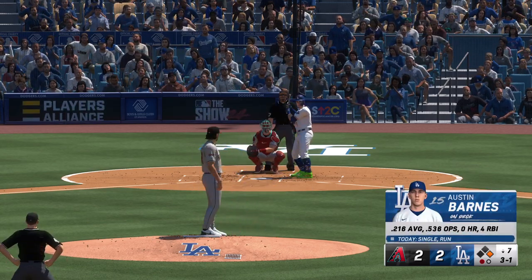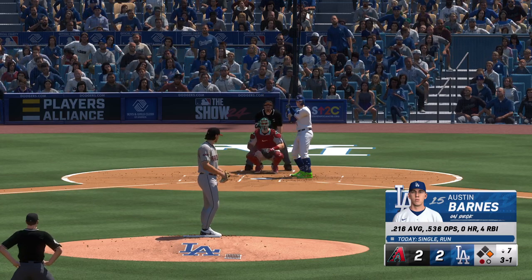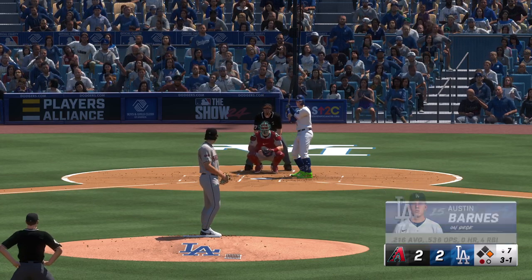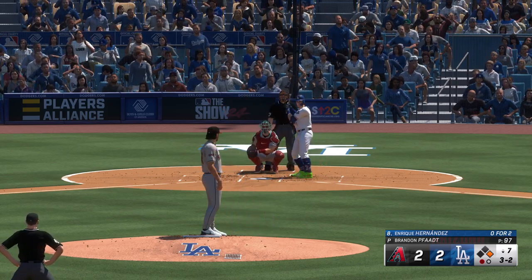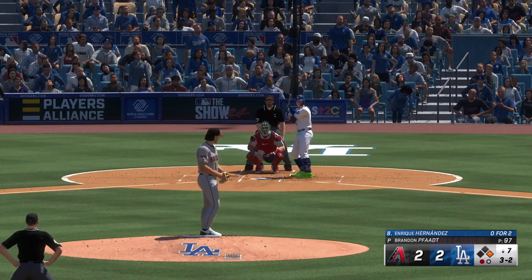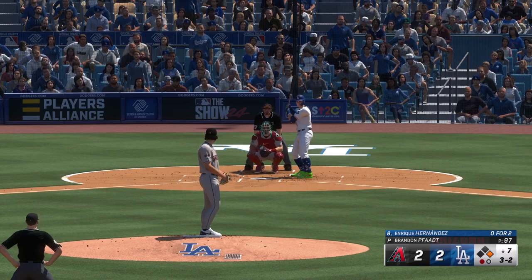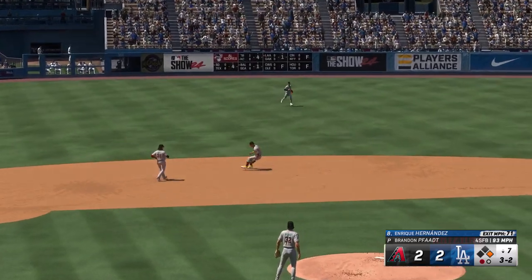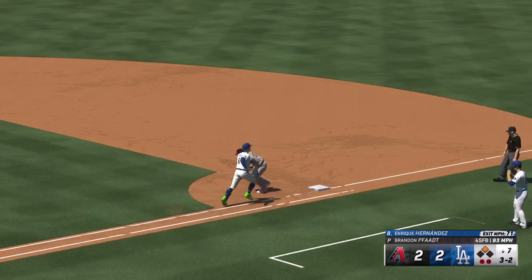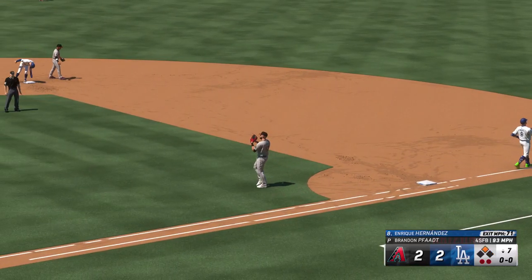Wouldn't chase that time. This is a really good feeling for a hitter. At this point in the ball game, you know that they don't want to walk you, so you're going to get a pitch to hit. You just better not miss it. Three balls, two strikes, the count. Swing and a ground ball out to short. Perdomo on to first. Two away.